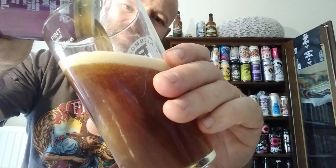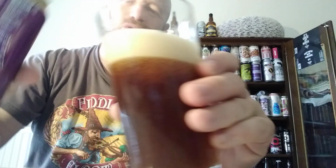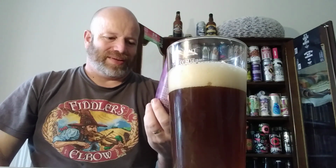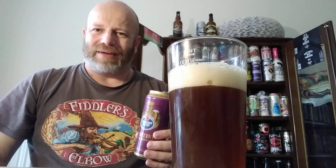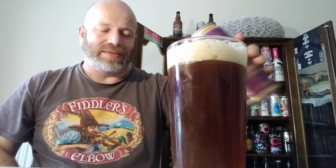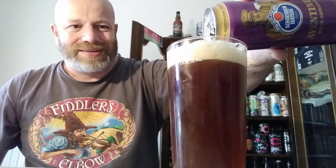There we go. Apparently this is good with pancakes. Apparently it's a beer which you can have with pancakes and chocolate and stuff like that. I'll have to do a food comparison with this and pancakes or something. Or crepes. Is it crepes? A French version of it. So let's pour it in.